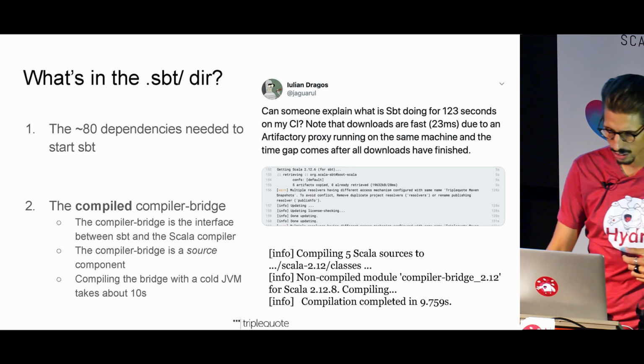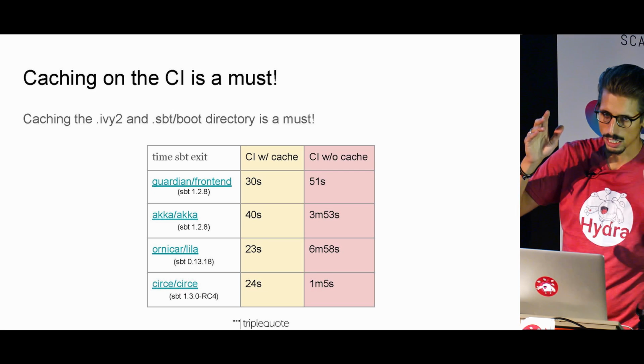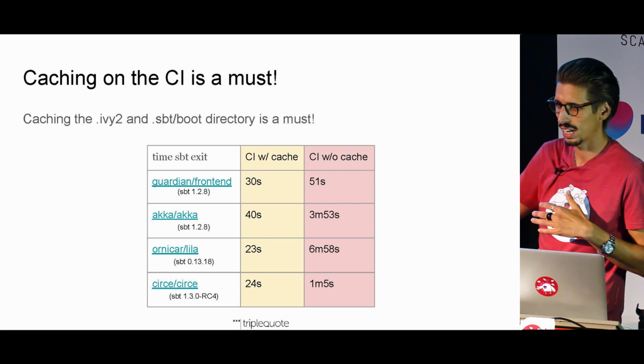Good, so now we understand the difference between the local times and the CI times.